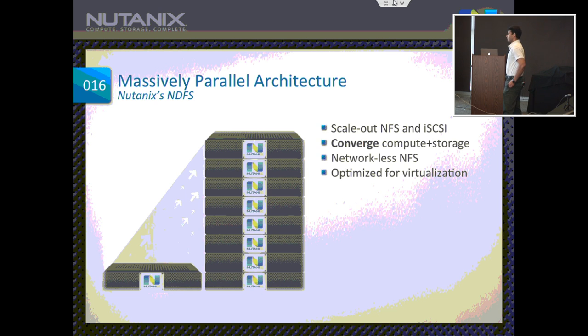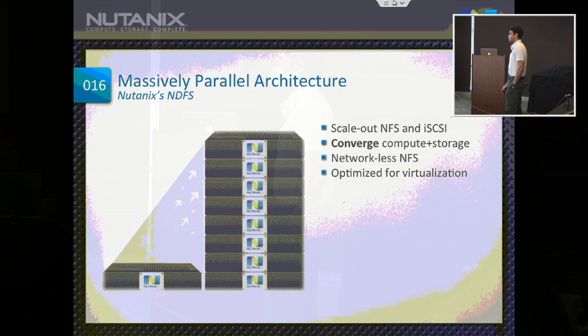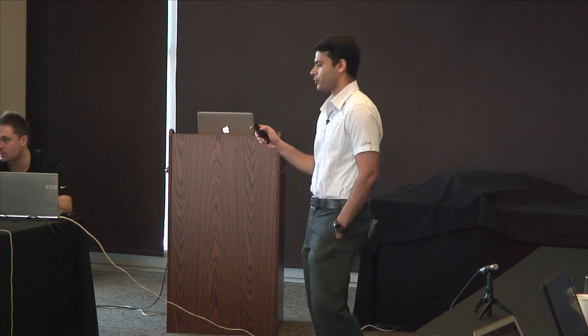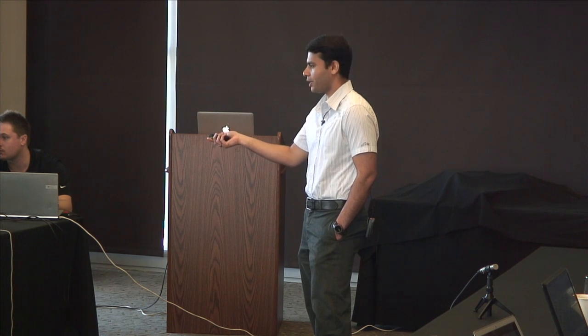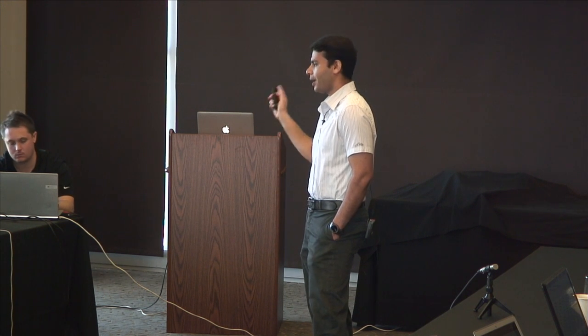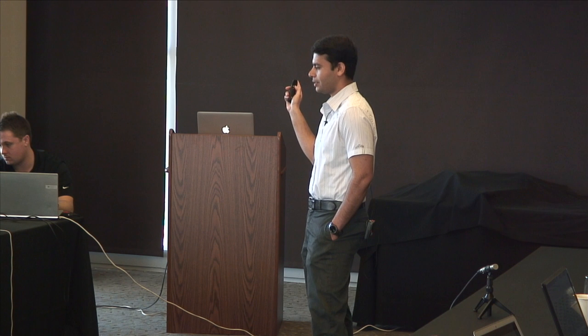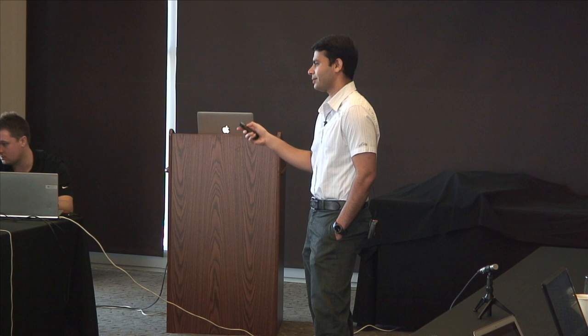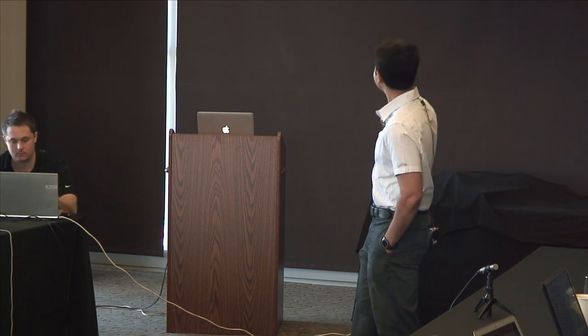Networkless NFS, yeah. What does the storage target look like in VMware? So the interesting thing is that ESX doesn't know. It just looks at it like a regular NAS device or an NFS. You basically mount it using an IP address and a mount point. That's exactly how it looks. I'll have a few slides later on that might explain this a little better, but ESX doesn't know. Each node sees the same IP address. That's the beauty of the architecture.